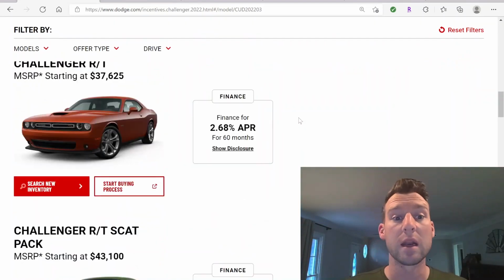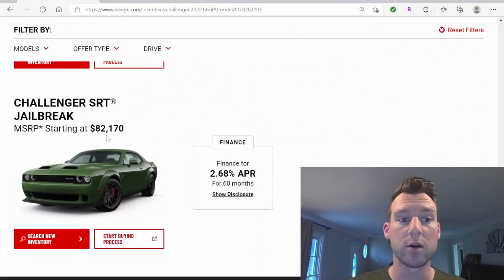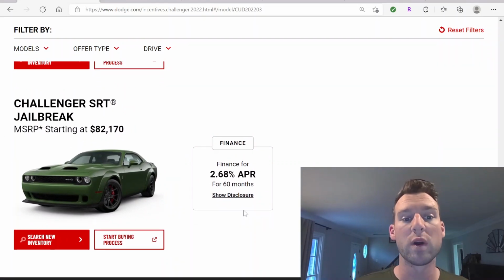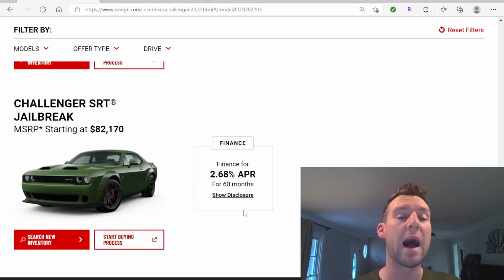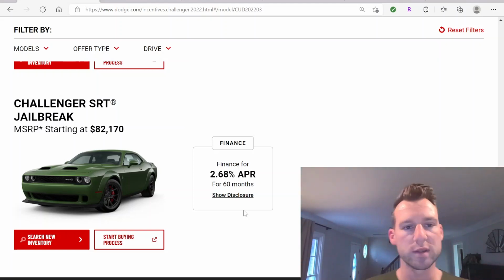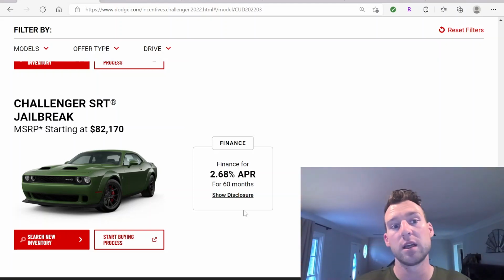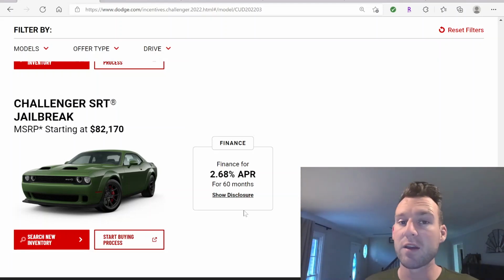Disclaimer though, unless you want to do a jailbreak, because remember, the Charger and the Challenger have the jailbreak now, where you pay a little more, but you can basically option or not every little option, whether you just want carbon fiber or a red seat belt or this wheel or this brake caliper.